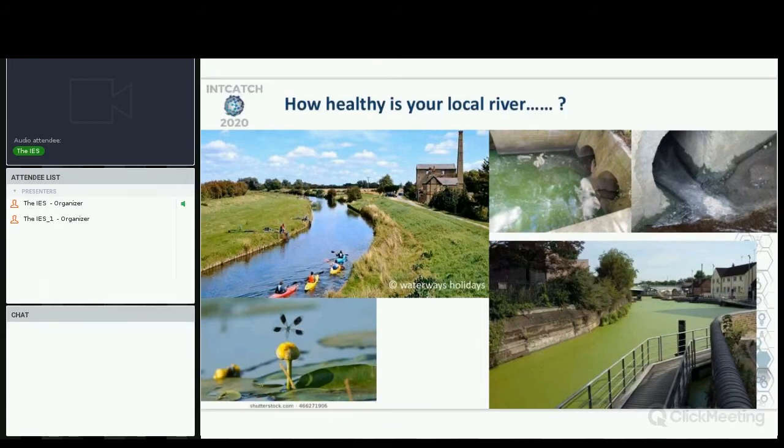Obviously, rivers are a great place to visit. I think last week the webinar was on tranquility. Rivers can be great spaces for getting away from it all, as well as obviously very important for the wildlife that they sustain. So do you use your river? Do you go canoeing on it? Would you use it more if it was healthier? Or are you worried about it, like some of those pictures on the right-hand side of the screen there? Is there obvious signs of pollution? The bottom picture on the right is actually outside of the office where I work in London. As you can see there, it's completely green. That is actually a river, believe it or not. It's got huge amounts of excess algae growth due to the enormous amounts of nutrients in the water, such as phosphate and nitrate.